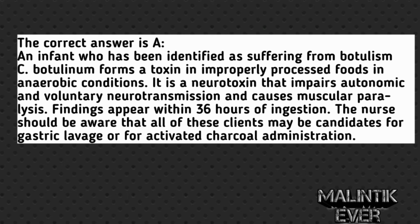The nurse should be aware that all of these clients may be candidates for gastric lavage or for activated charcoal administration.